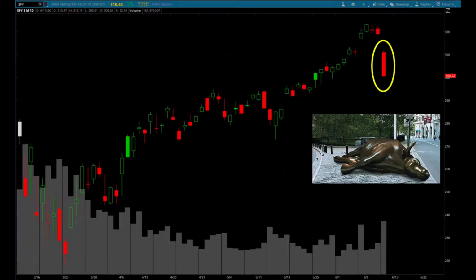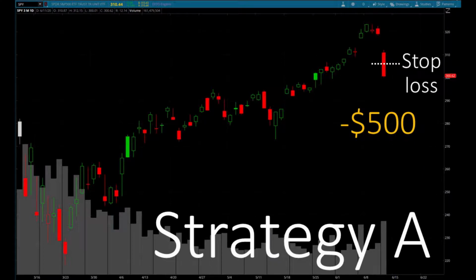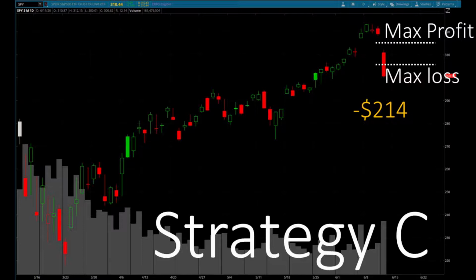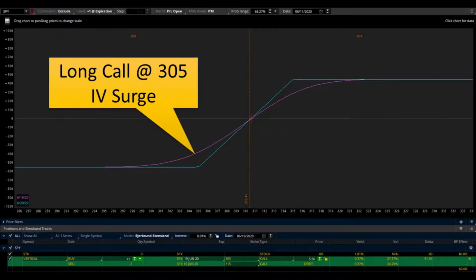Unfortunately for the trader, 10th of June ended up as one of the most bearish days of the year. Let's look at the positions in each of the different strategies by the end of the day. Strategy A was stopped out with a $500 loss, which might be for the best at this point because strategy B is down $914 without the stop loss and it's still in position, meaning strategy B could possibly lose even more if the SPY continues to crater. Strategy C is down only $214, which is surprisingly little. The implied volatility of the long 305 call option surges with market fear, which helps alleviate some of the losses.